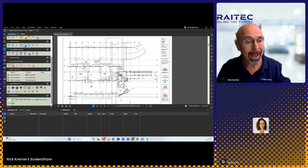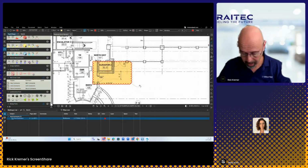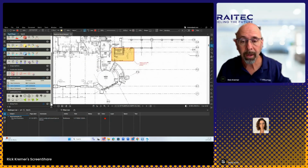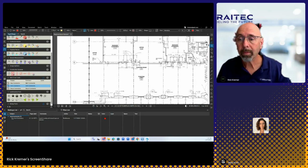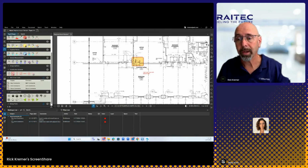Let's go through and add some of these red lines. So I'm going to go over here and go to the arch comment. And I'm going to say, need to verify with manufacturer specs on elevator. And then let's do another one over here: match door sizes with adjacent door. Let's just do 2 for now.